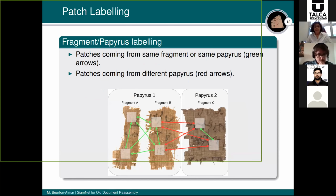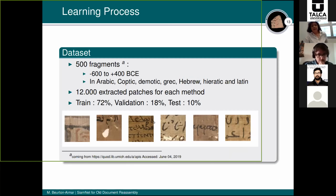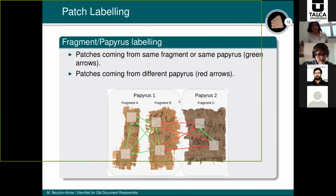It is an example of what we are doing to prepare the data before running. So you can see the example of one papyrus, we have 2 fragments. And so we consider that patches coming from any of these fragments are corresponding pairs that match because they come from the same papyrus. And of course, patches coming from another papyrus are not considered as pairs that can match.